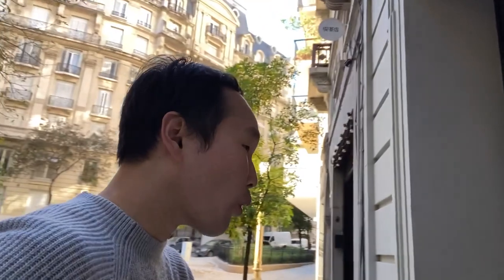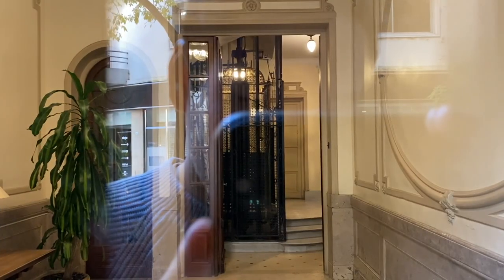I mean, I just love peeking into these grand doors and hallways. Look at this old elevator. Just experiencing a little slice of the lives that people live here. These are neighborhood homes.